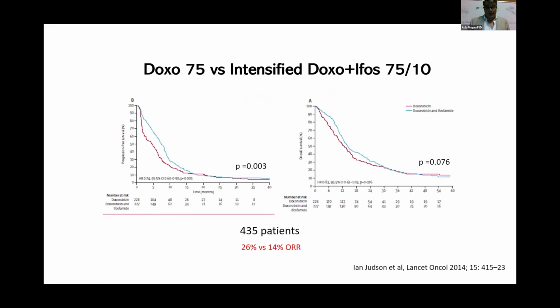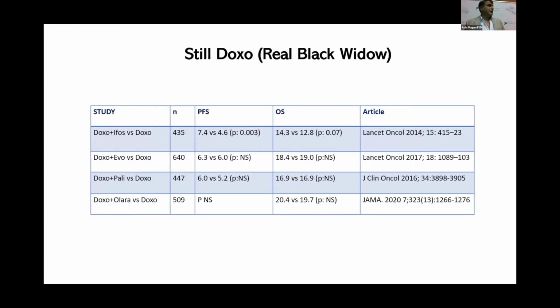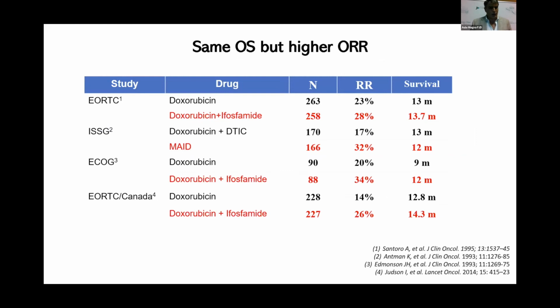So some introduction. In reality, in the first line of advanced sarcoma, doxorubicin is still the drug, and the partners that have accompanied doxorubicin have died. So we can say that doxorubicin is the black widow, because olaratumab, palifosfamide, evofosfamide have died during this process. So unfortunately, 40 years later, doxorubicin is still the backbone or the only drug in the first line. But it's true, the combinations of doxorubicin plus ifosfamide or doxorubicin plus dacarbazine can give us a higher probability of overall response rate.